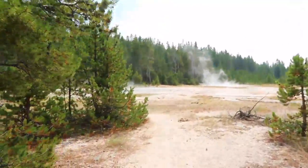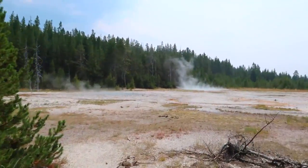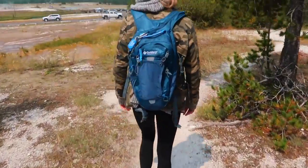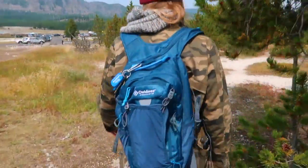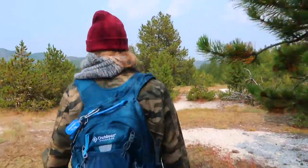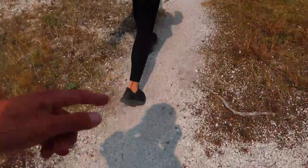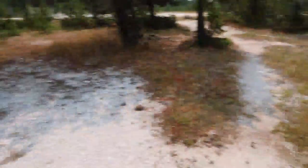So we found these hidden springs or geysers on this path. I had to go check it out. It's pretty. It's on a trail. We're doing everything right. This is like a wolf trail, okay? Well, it's a trail nonetheless. It makes me feel like I'm not doing something wrong. That's a legit trail. Somebody literally put rocks down to make it look like a trail.